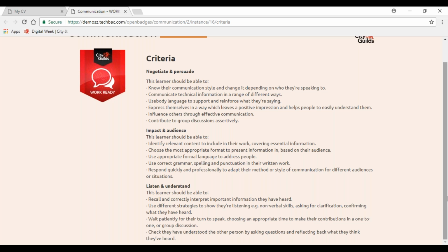So it's great that when the employer comes into this, they can say, oh, let me have a look at this. I wonder what this is. And they can go in and click View More and actually view all of that criteria. So it's a great endorsement for that learner, and something tangible, that they can really prove that instead of just saying, I'm a good communicator, they're really saying, no, let me show you, I can prove that I'm a good communicator. Look what was awarded to me by my training provider or by my college, endorsed by City and Guilds.